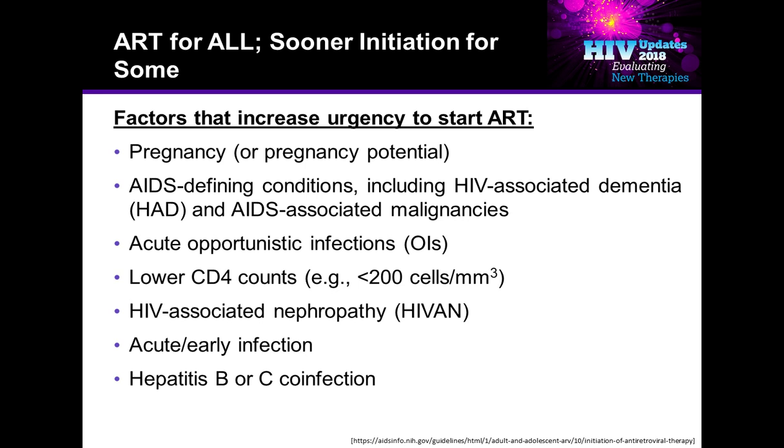Those whose disease has progressed further, who are at a later stage of illness with lower CD4 counts and potentially some end organ damage from HIV, such as HIV-associated nephropathy, there's an urgency to treat them. Any sort of infection that you think might be an acute HIV infection, perhaps the acute antiretroviral syndrome, would be urgent to treat as soon as you've identified it. And then those with hepatitis B or C co-infections, since their morbidity is so high.